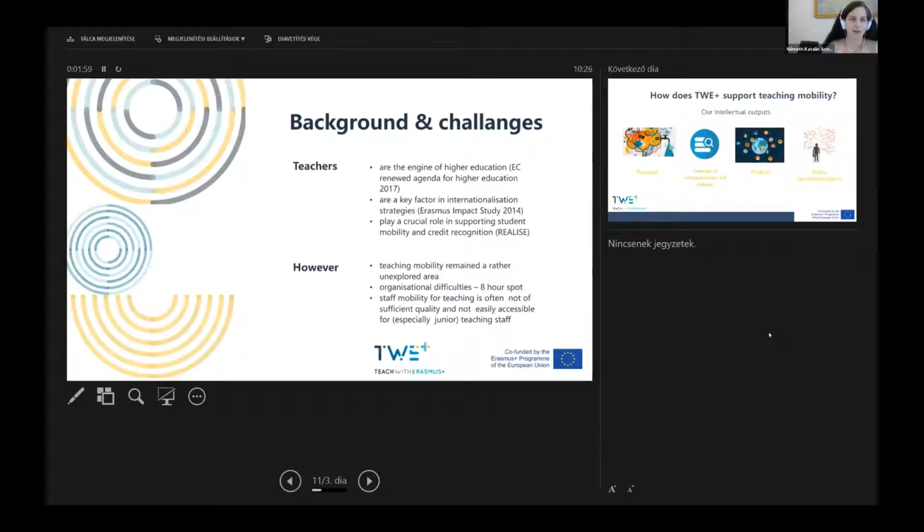A little bit about the background and challenges. Many things have already been mentioned, but this is what our starting point was when thinking about teaching mobility. We know that teachers are the engine of higher education, and they are also a key factor in internationalization strategies. And they play a very crucial role in supporting student mobility and credit recognition.